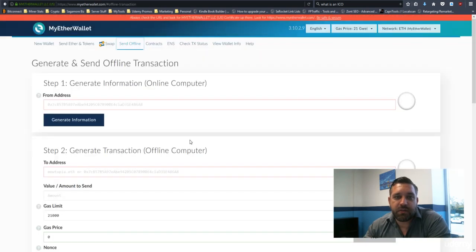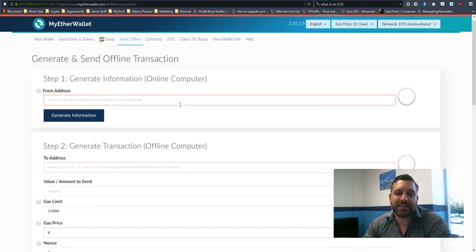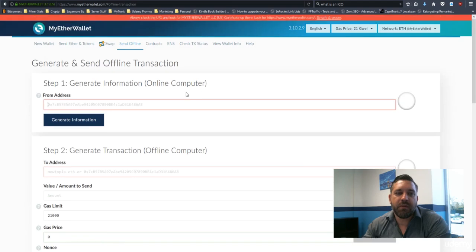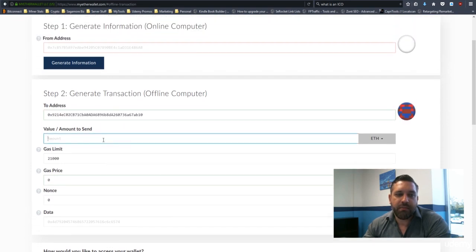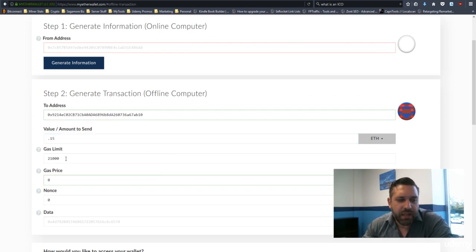and then I would go to my Ether wallet. This is for an offline transaction, because on this computer I can't log into my Ether wallet. But if I were online, I would just have the to address and the from address. I just wanted to show you that this is pretty similar to what it looks like. So you put in the to address, paste that in there, and the amount of Ethereum that I want to send. So let's just say 0.15 Ethereum.